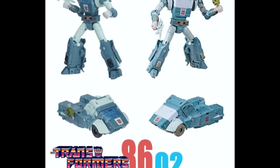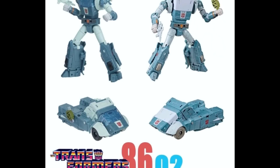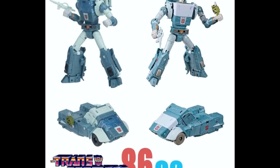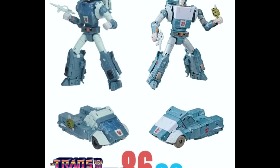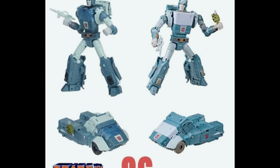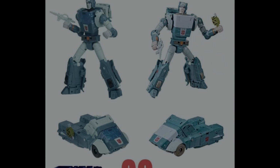And how is it, when you put those two images together, that in the 86 line you decided to release the one that you did? Interesting. I want to know that process. I want to have been in that meeting. How did you decide that that one was closer to the 86 movie and not the one in the buzzworthy line?